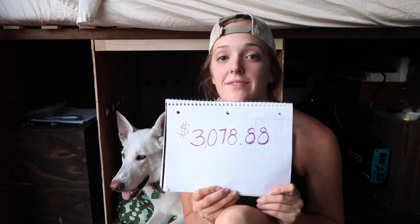So obviously this project was not a lot of money. Really, I only paid like $15 for my floor because I got everything from the restore, except for my underlayment. And of course the cost for Akela's little cave here is really just the plywood and the 2x2s. So that brings my total to $3,078.88. As promised, next week will be my solar energy video, as long as nothing else breaks.